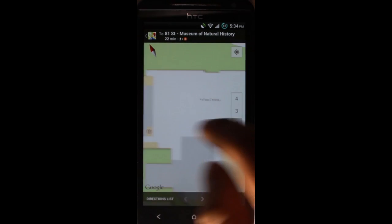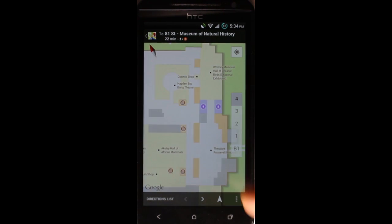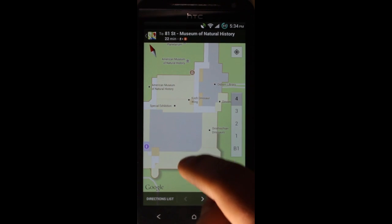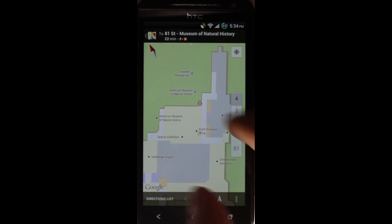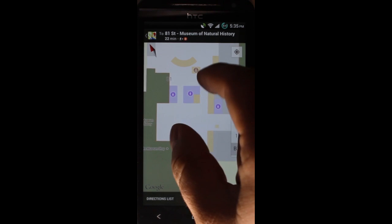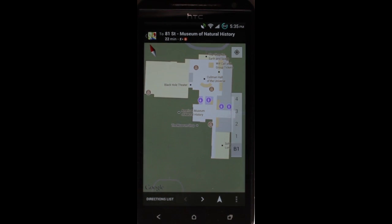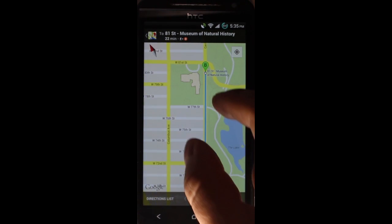So again, it's inside, and these numbers here on the right are the floors. So if I go to the first floor, it's only going to show me that floor, which is not the whole Natural History Museum, which is why it's smaller. As you can see, it gives you bathrooms and elevators. Just useful things if you're a tourist and you're visiting New York City for the first time. These are things that you'll need to know to get around, and Google Maps makes it really easy to do that. So there you go.